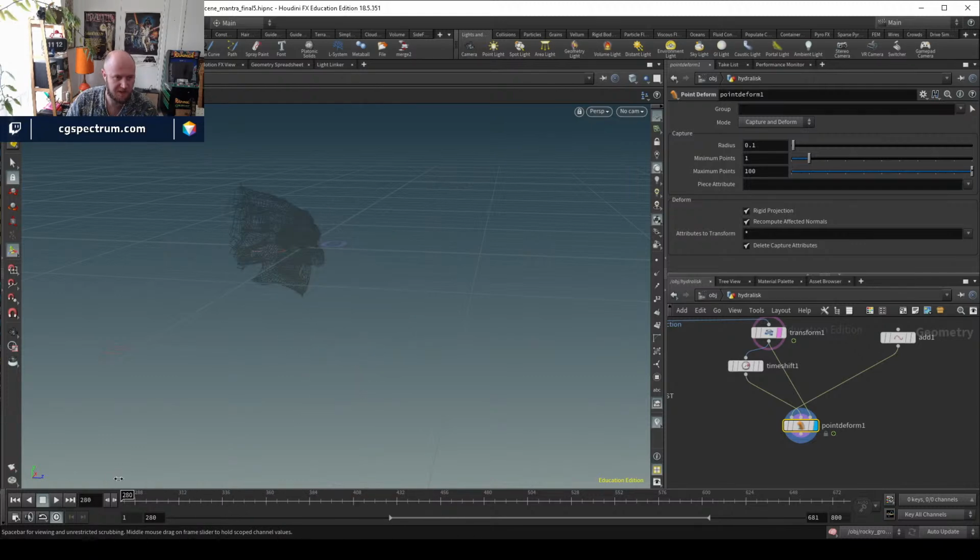There we go. So you can see our head is moving crazily away from the world, and it's moving all over the place. Can you render into QuickTime in Houdini? Rizwan says. Well, no, you can't render directly into QuickTime.